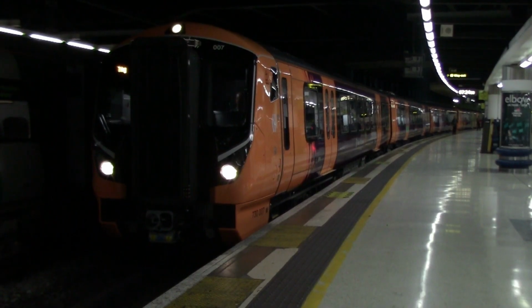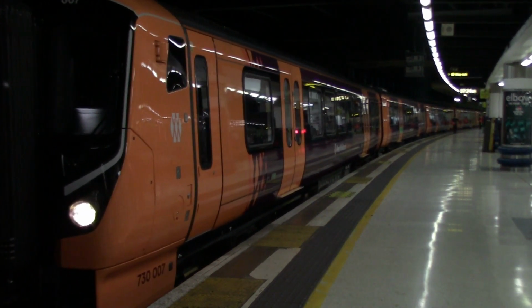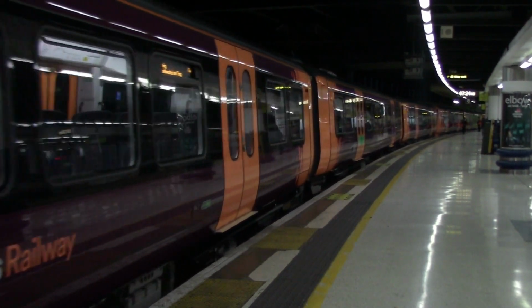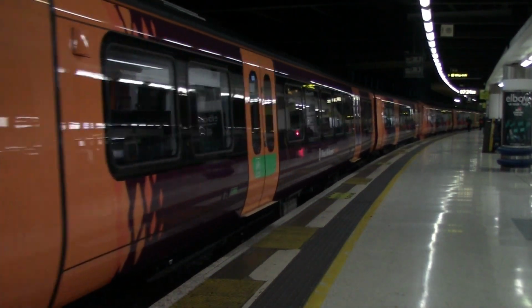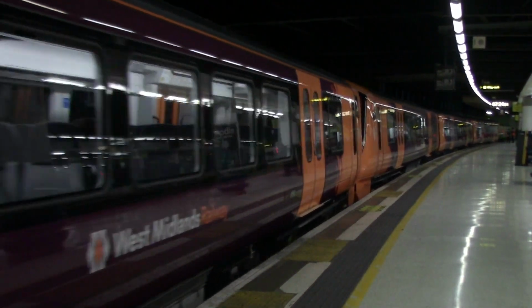On this train, passengers for Watford Junction, Hemel Hempstead, Berkhamsted and Tring, your next direct London Northwestern Railway service is now expected to be the 07:35.